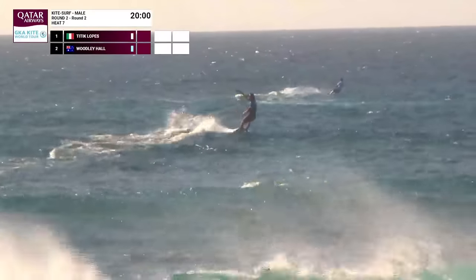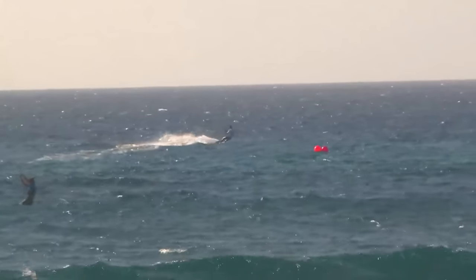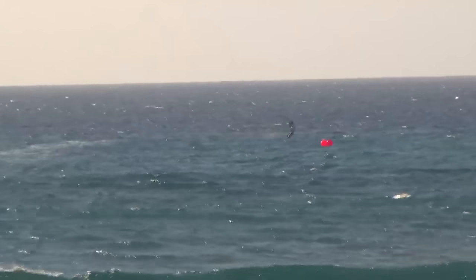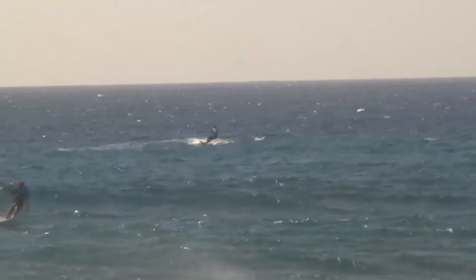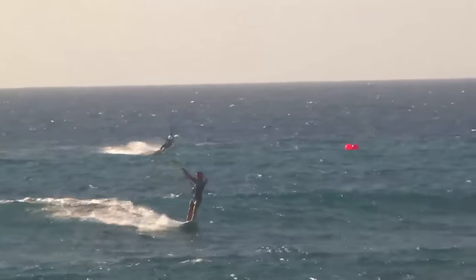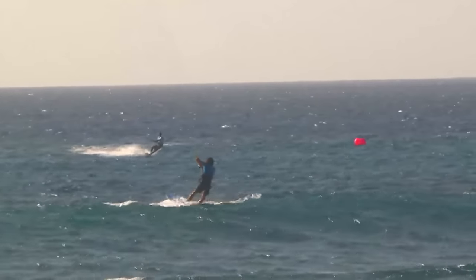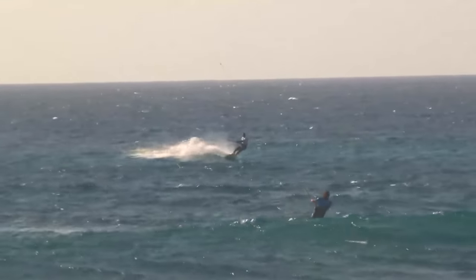It's not easy out there, especially when there's only two sets every 20 minutes. But it's looking like there are some nice conditions. I just heard a flag. We did have green flag already, maybe just someone signaling. So, yep, we are green and go, go, go. So coming up, we have Titi Lopez up against Woodley Hall. So let's have a little look.